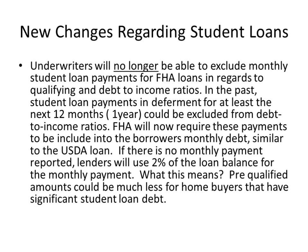for the monthly payment. And again, what does this mean? Pre-qualified amounts could be much less for the home buyer that has significant student loan debt. If you have any questions regarding this and how it would be calculated and affect your qualifying, again, please reach out to us.